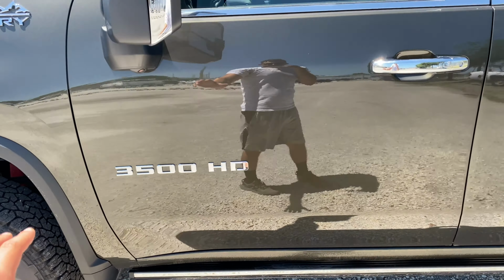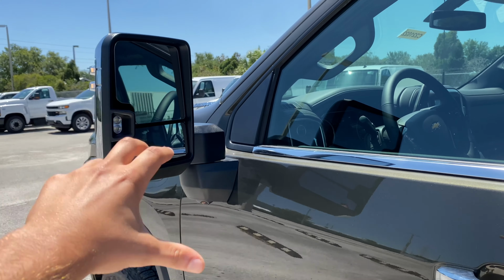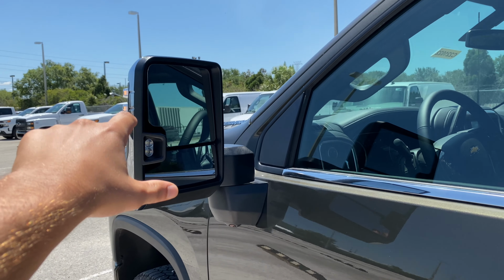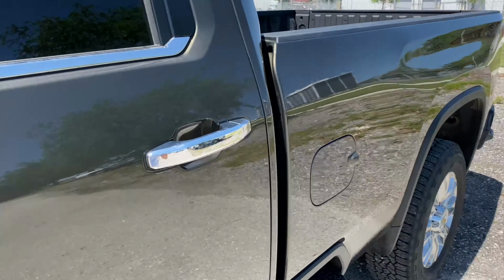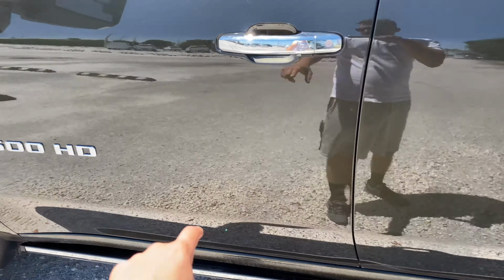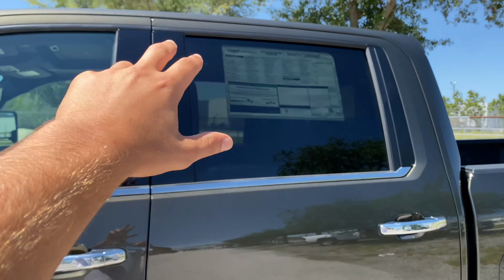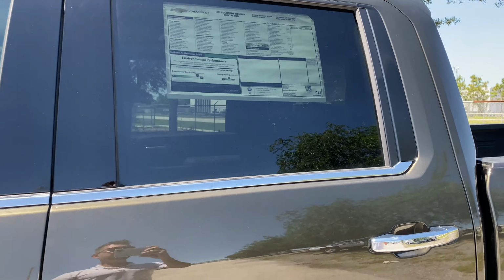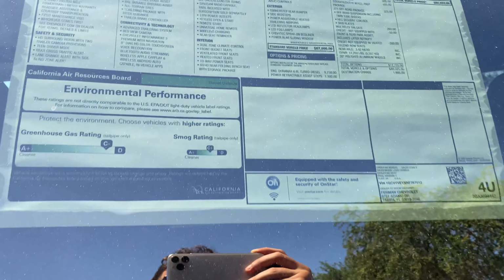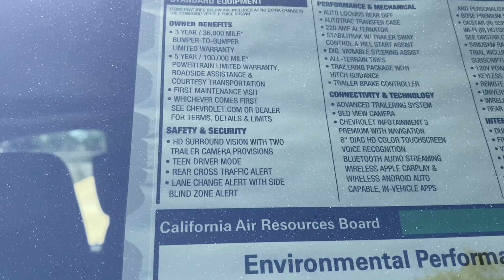This truck does get 4x4, massive tow mirrors, zone lighting too, and 2-piece mirrors with blind spot monitoring for this High Country. The lower portion kind of shows you what's going on in your rear wheel area. Power running boards, 3500 HD badging, chrome for the bottom portion of the window trim. Everything's body color up top. Blacked out B-pillar. The window sticker is going to be pretty hidden, pretty tough to notice since it's so high up. I'm going to be pretty far away from the microphone.